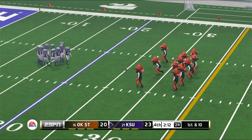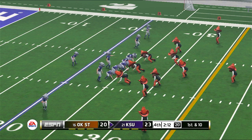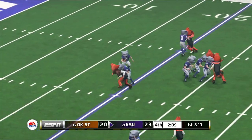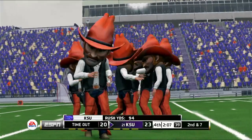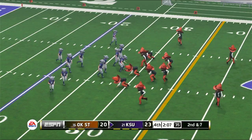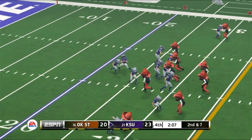Both teams realize that when the ball is snapped, we're one play away from a very different ball game. He's going to try and scramble. Tackle made at the 28. And he didn't get much on that scramble before they drilled him. Brad, that's a great way for the quarterback to get himself injured. He needs to be a lot more careful out there. Kansas State is up a field goal.